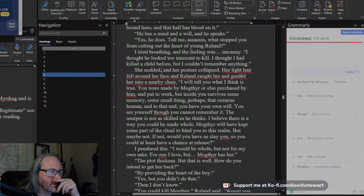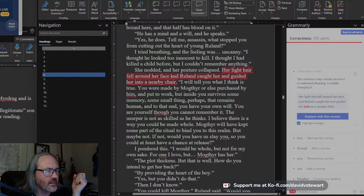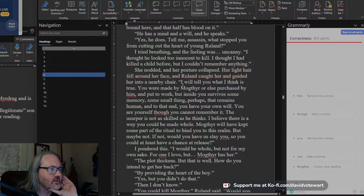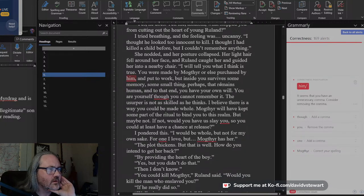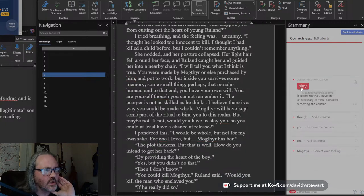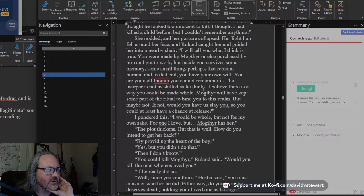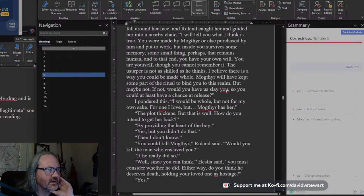She nodded and her posture collapsed. Her light hair fell around her face and Rulin caught her. Yeah, there should be maybe a comma. You were made by Mogther or else purchased by him and put to work, but inside you survives. Yeah, I won't. But, nope. Inside you survives. Some memory. You are yourself, though you cannot remember it. That's a good comma. But maybe not.